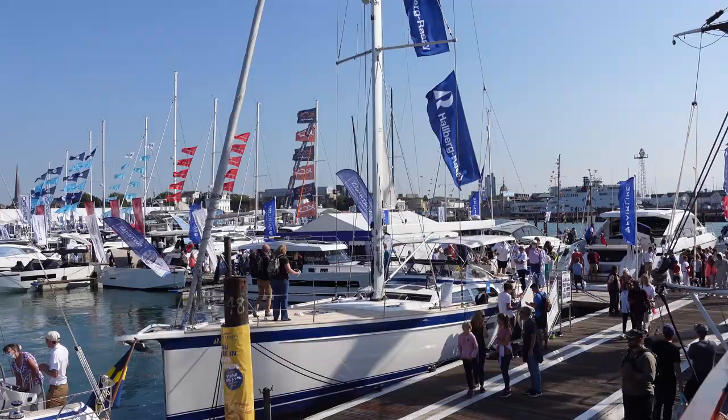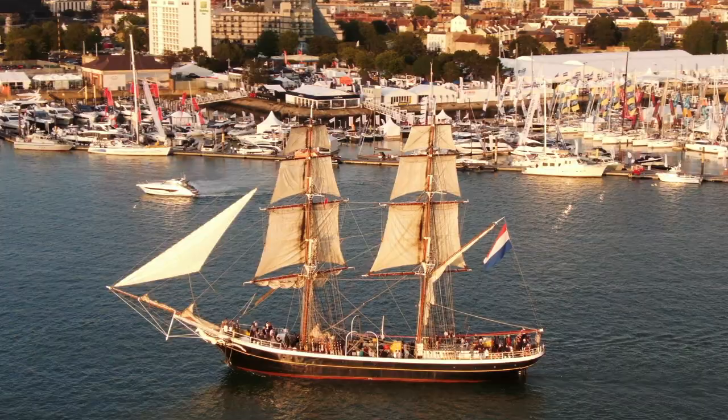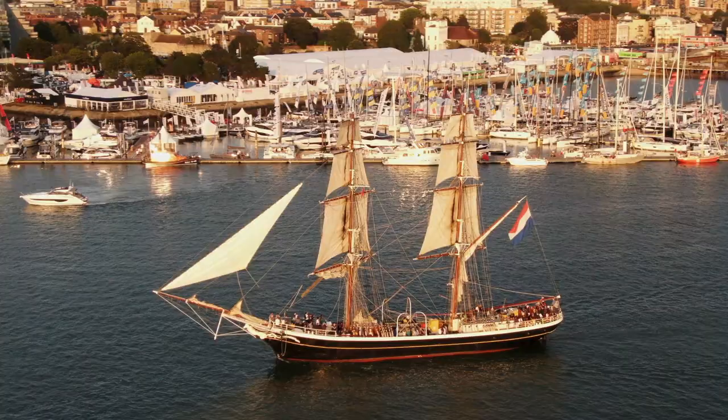Overall, there is plenty to see and do at the Southampton Boat Show, and it could be done within the day if you get up early. Now, I'd say it's worth a visit if you have the chance to, as you can get some pretty good deals. Now, it's time to check out a new boat show to the calendar.